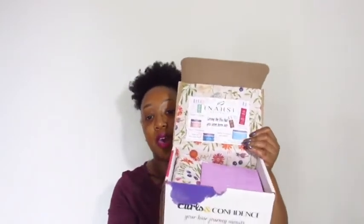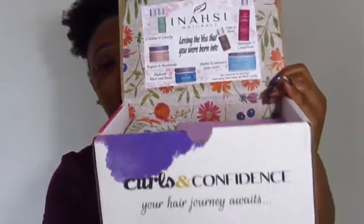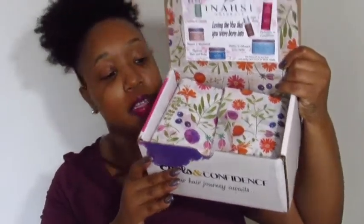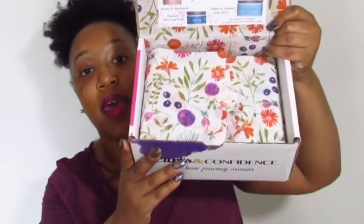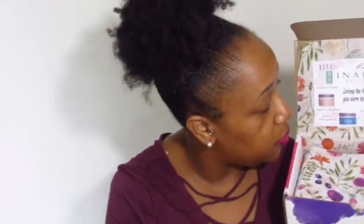At the top of the box, you have the INAHSI, and it's showing you the products that are in it and everything that you're going to get included, which is so freaking cool. And then you also have that handwritten note I was talking about. Once I remove my note, you'll see the paper, which is so pretty for spring. And then it also had a sticker that said hello on it. So this is the presentation, freaking gorgeous. I really, really, really like that. I am gonna set the box down and just pick the products up and let you guys know what we got.